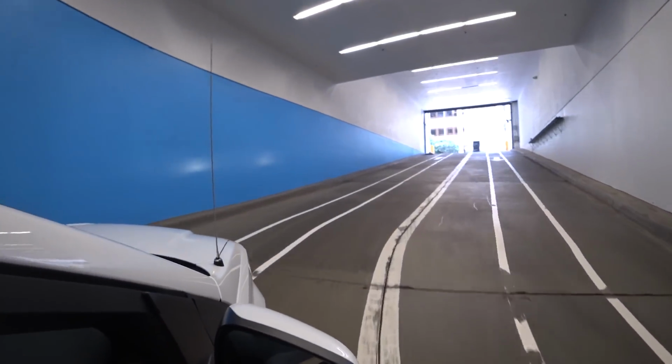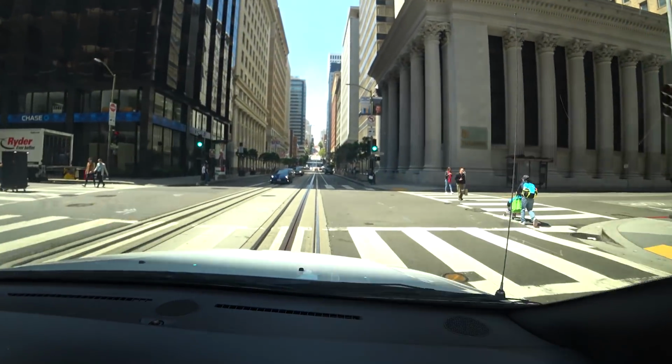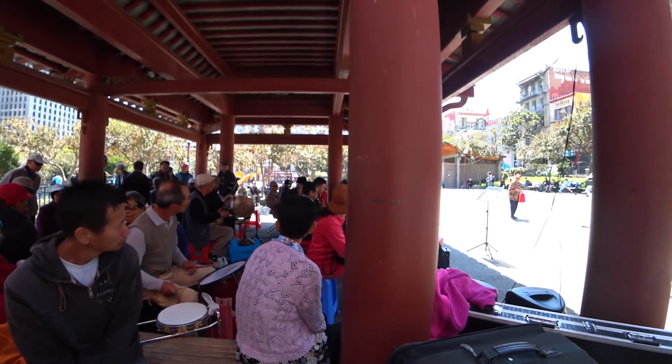Being back in the car gave us an opportunity to review what we've done for the morning and go through the plans for the rest of the afternoon. We're headed now to Chinatown.